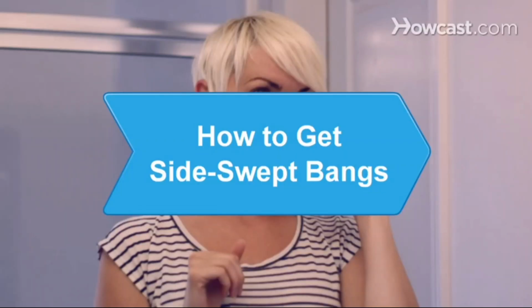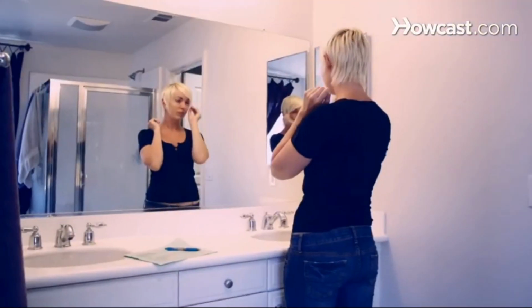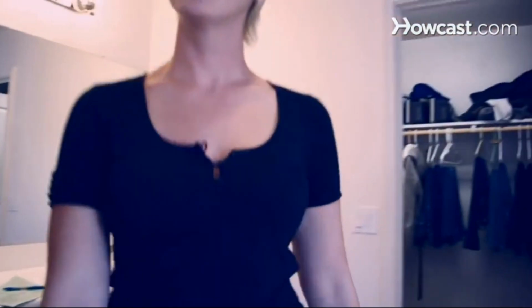How to get side-swept bangs. You might be short on time, but get the right haircut and it will only take a minute to style a picture-perfect frame for your face.